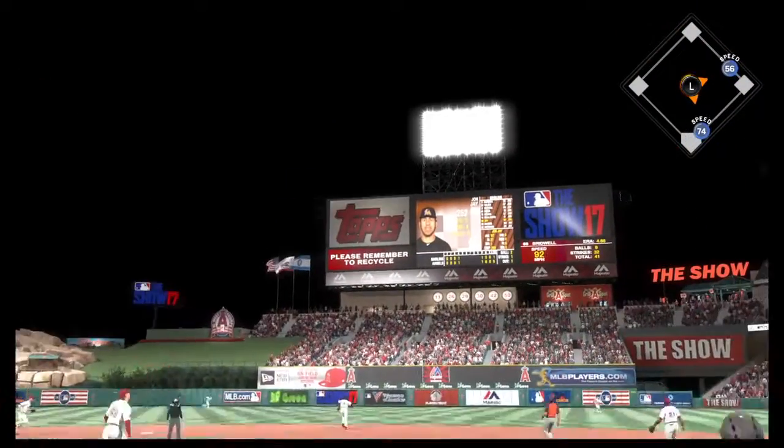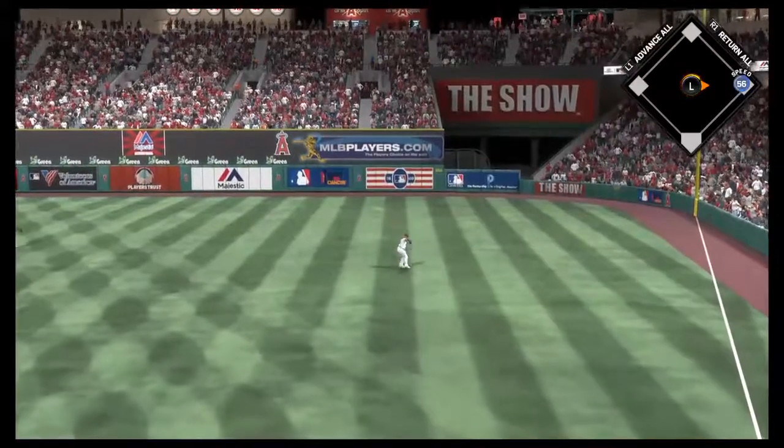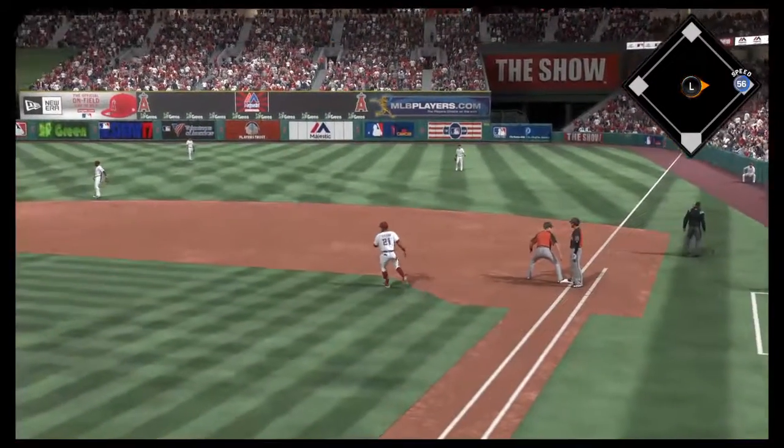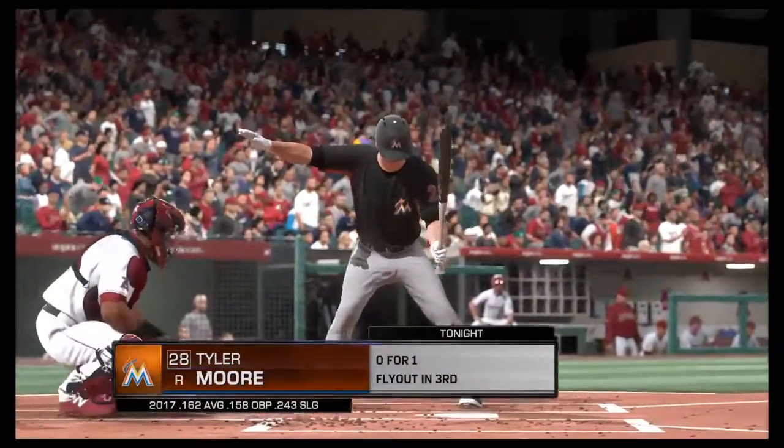Heading out towards shallow right. Calhoun has a read on it. And he will scurry back to first as he'll think twice about trying to move up. Calhoun will come in a bit and put it away for the second out of the inning.